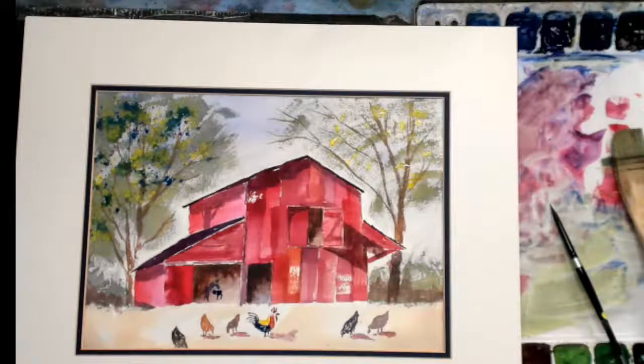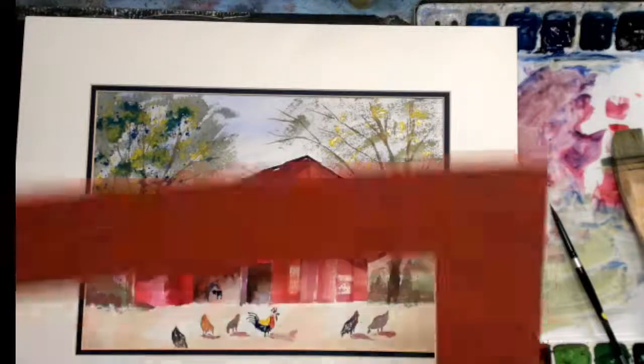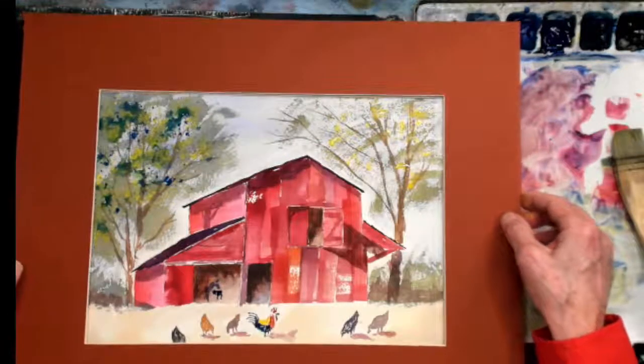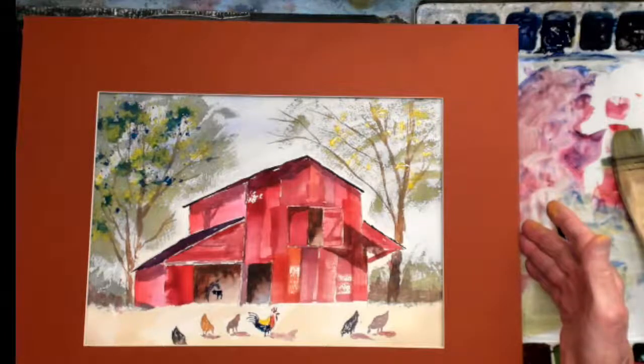So I mean that's one way. That kind of shows it off very nicely with a white border with a little bit of blue there on the edge. I can also swap it out and put a burnt sienna border on it, or a red border. Oh, that's very nice. That also shows off the trees and so forth.